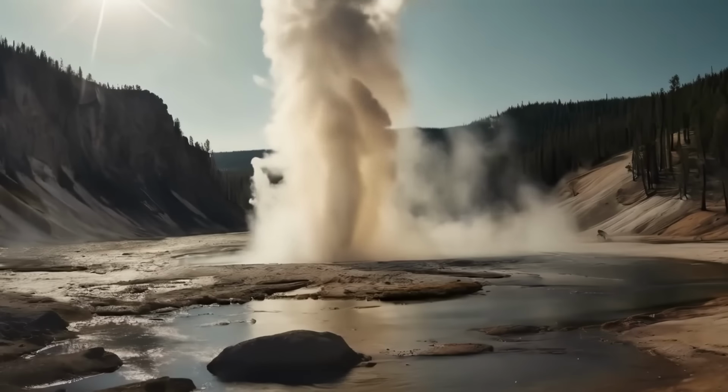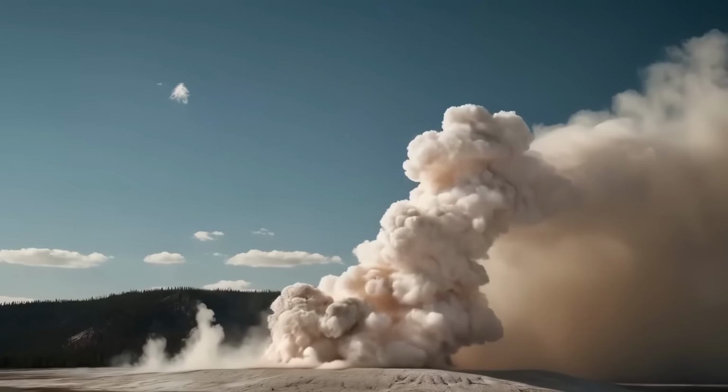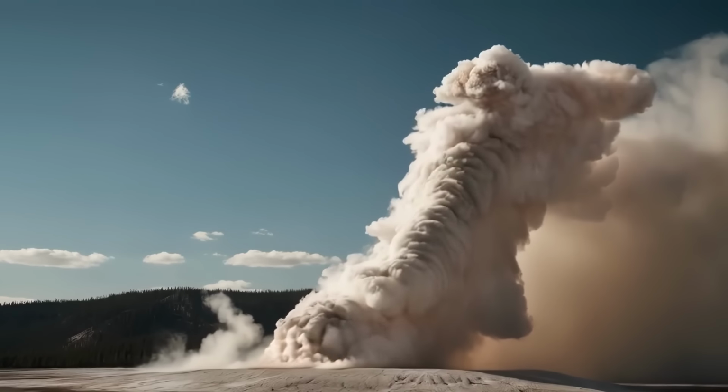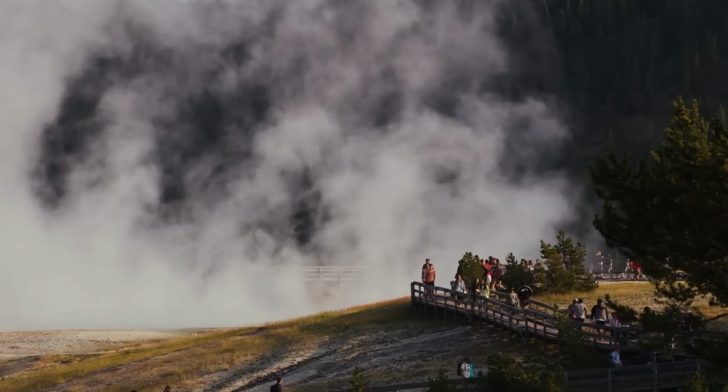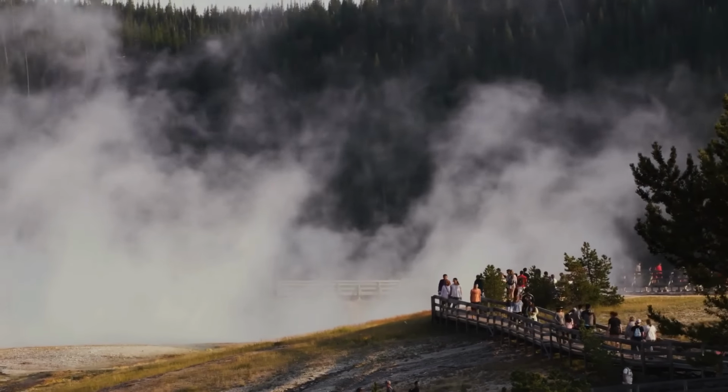Still, even though there's a popular myth that Yellowstone is overdue for an eruption, geologists clarify that this isn't true. Volcanoes don't follow precise timetables, and the activity at Yellowstone doesn't indicate an imminent eruption. So yeah, that's good news.